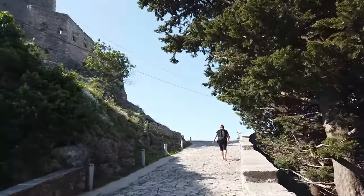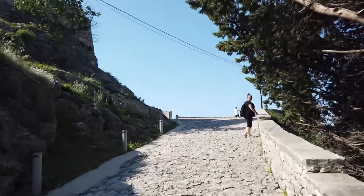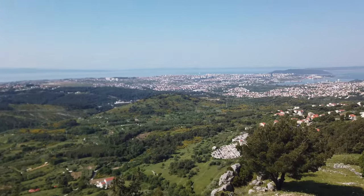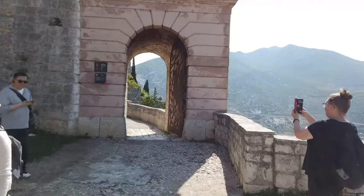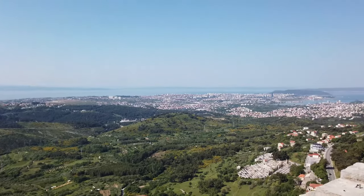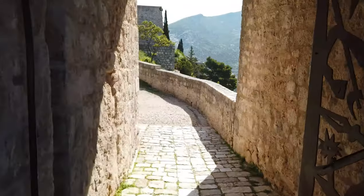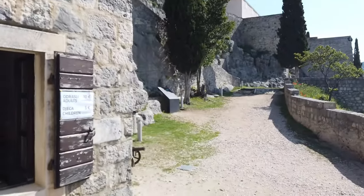Okay, besides being an old fortress, Klis is also popular for having been in season 4 of Game of Thrones. Okay, so it's 10 euros to get into the castle, or the fortress, which is apparently paid right here.